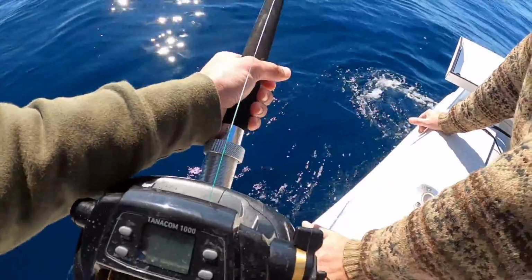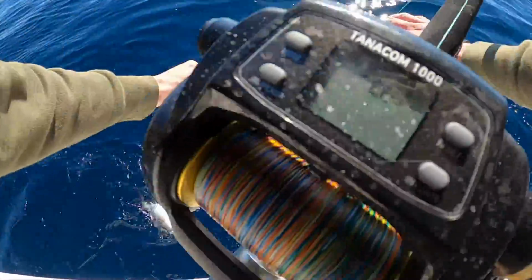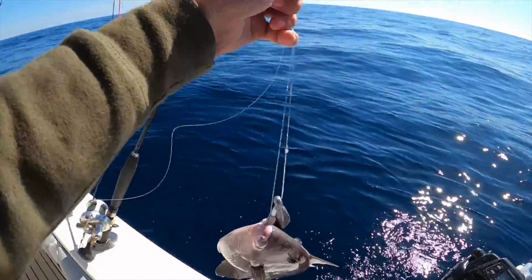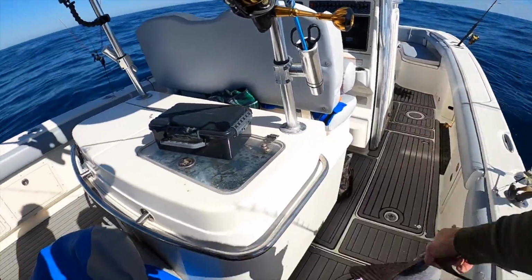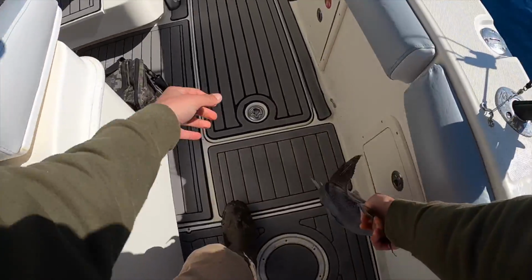Trigger? Yeah. It's a big trigger. It's a nice trigger. How big are we talking? A decent one. That's nice. That's a very nice trigger. Yeah. What do we do with this one? We're going to put him in the box. Okay. All right, skunk off the boat, baby.